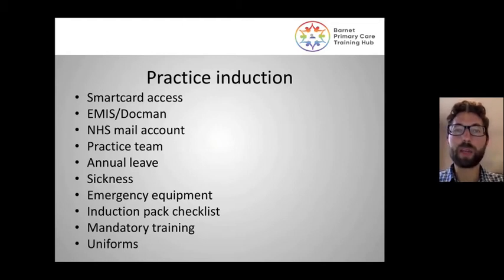Keeping up to date with your mandatory training is essential, whether that's through Bluestream or e-learning for health. And for those of you who are required to wear uniforms, just find out exactly what the uniform code is.